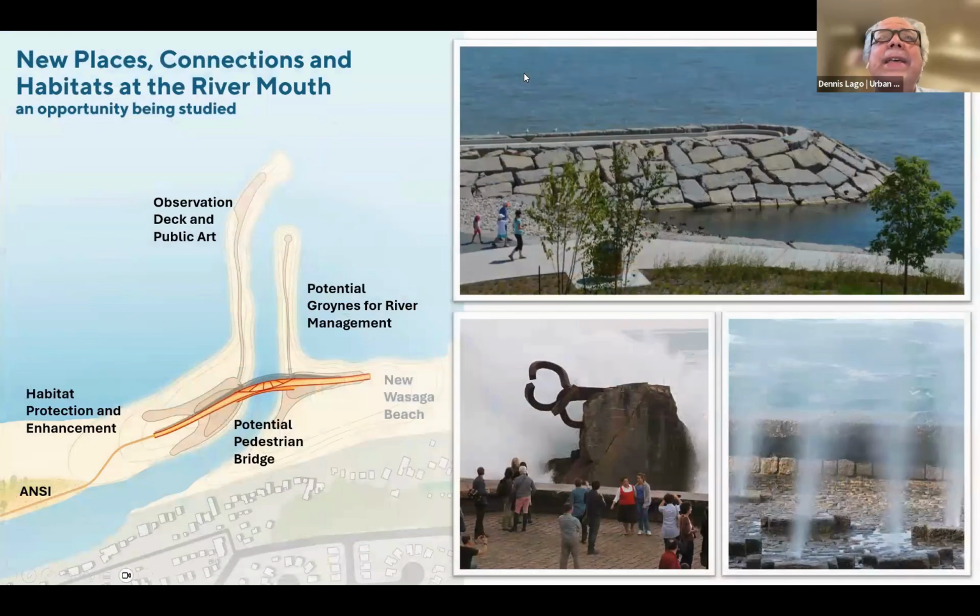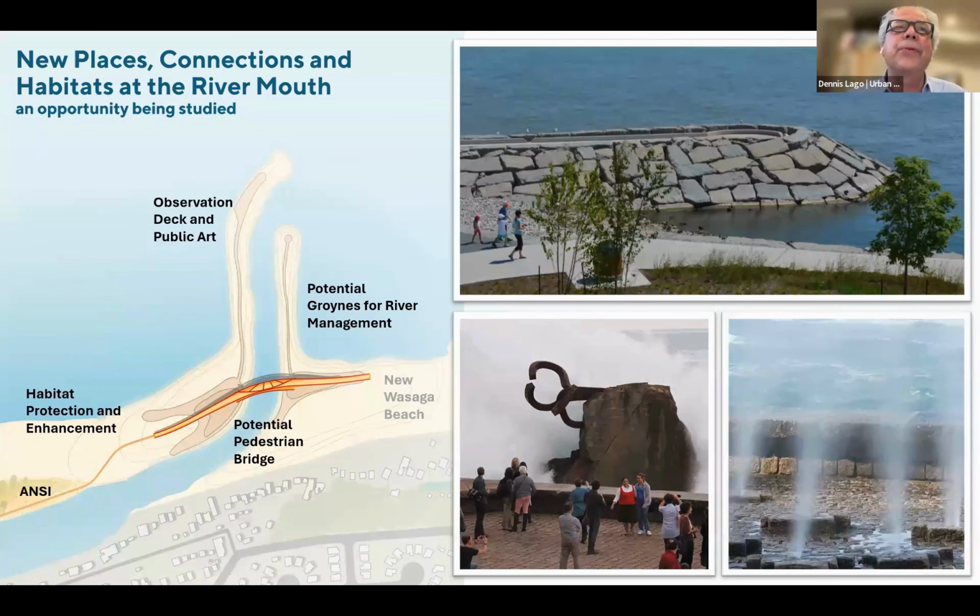If you go to the next slide, as we approach the mouth of the river, this is a big idea, but we heard a lot in our conversations that river management is crucial. The rapid silting of the mouth is very hard to manage from the boating perspective. Obviously, the silting also creates habitat issues. So we are starting to investigate whether we can create two groins at the mouth of the river that help manage river levels and river flow.